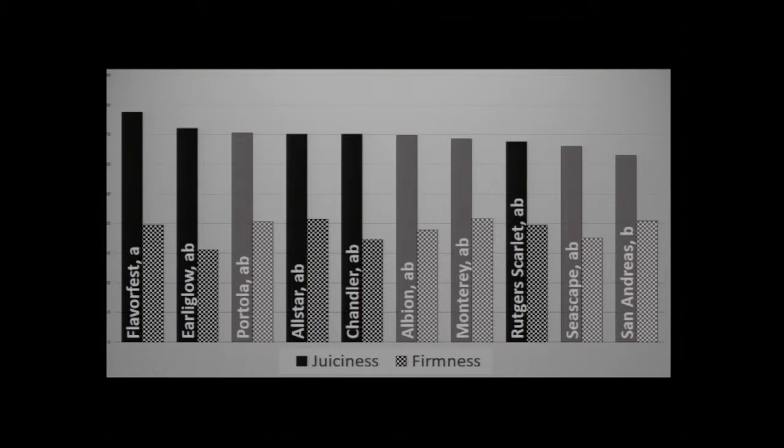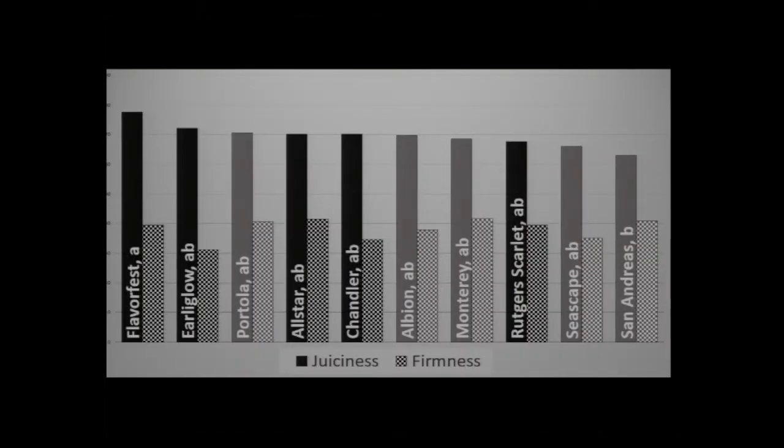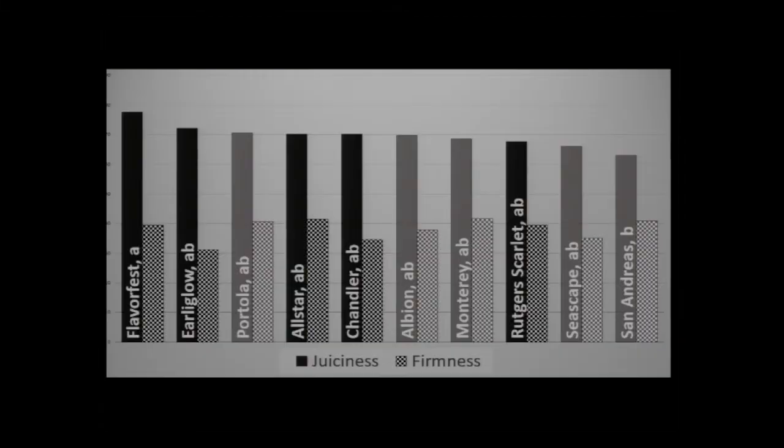Juiciness and firmness. Firmness, there actually wasn't any significant difference that the taste panel detected between these cultivars. So they're all fairly successful cultivars, though some of them are too new to really judge how successful. But they're all pretty decent. You'd expect that in cultivars, that they should be fairly decent, right? So as far as juiciness, there also isn't a whole lot of difference. Everything from Flavor Fest clear down to Seascape are statistically not different. It's just Flavor Fest is different from San Andreas. So pretty much the same juiciness, same firmness in these.